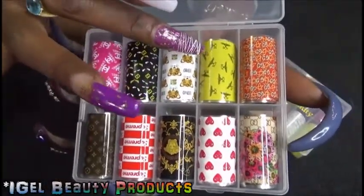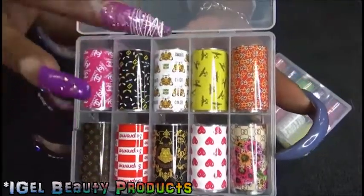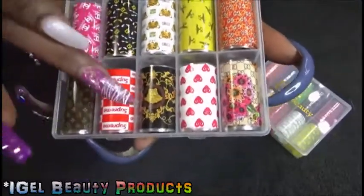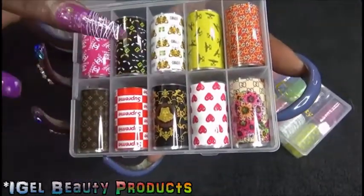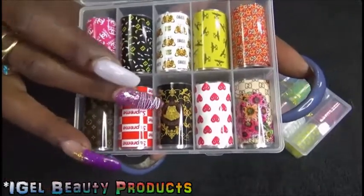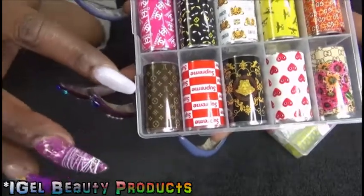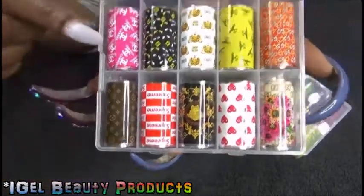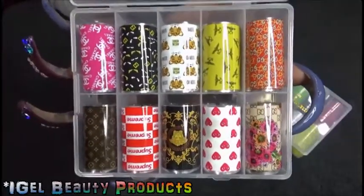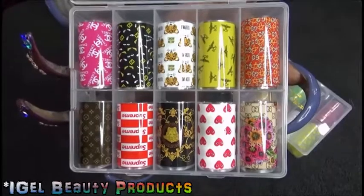This looks like it's supposed to be the MCM, but it actually says boy on there. You got Gucci here, Gucci there, just some red hearts with little faces on it. This I believe is supposed to be like a Versace, and then you have the regular monogram of the LV. I thought this was cute. And they do have some that have Mickey Mouse, Donald Duck, Minnie Mouse, and Goofy on it.